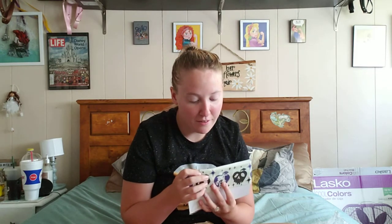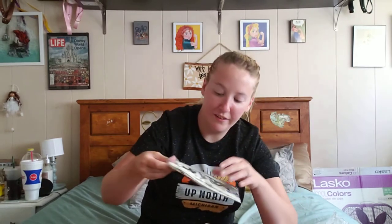Okay. Oh, that is adorable. Next is a headband from Fable Bands. This is so cute. It has got the poison apple around it, and it's also got Snow White and the hag giving her the poison apple. That is so adorable. Super cute.